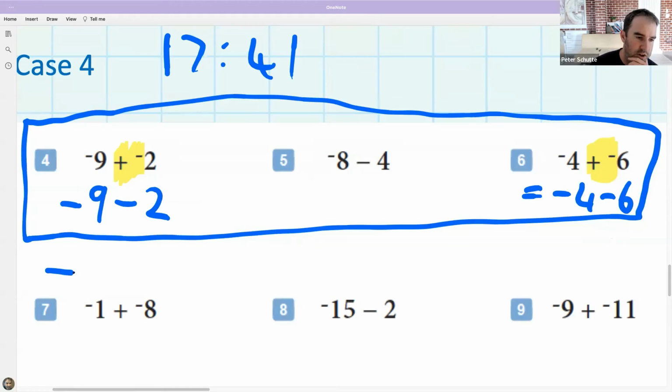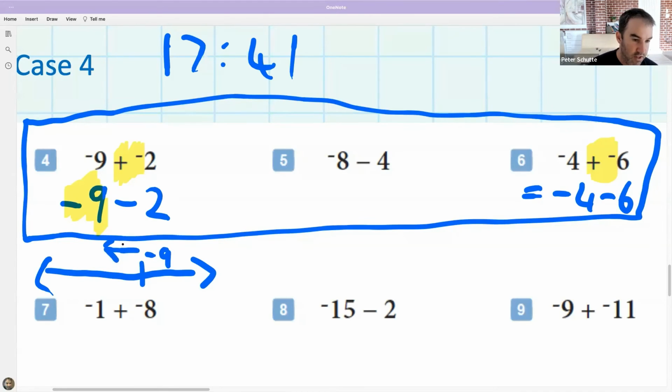And so now we look at our number lines and we say, what is happening? We're at minus 9. That's where we start life out. And we take away 2. Now, what direction is take away 2 going to go? It's going to go in that direction. So it has to get more negative, which gives me minus 11.